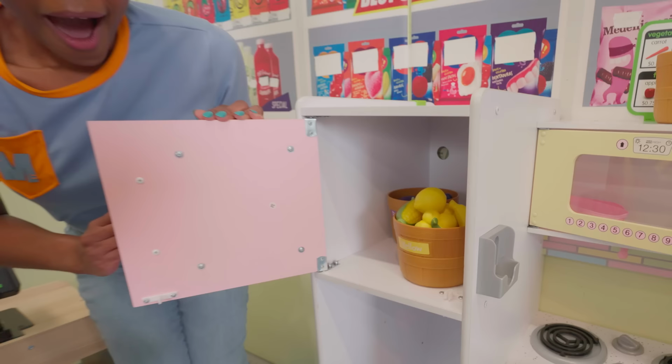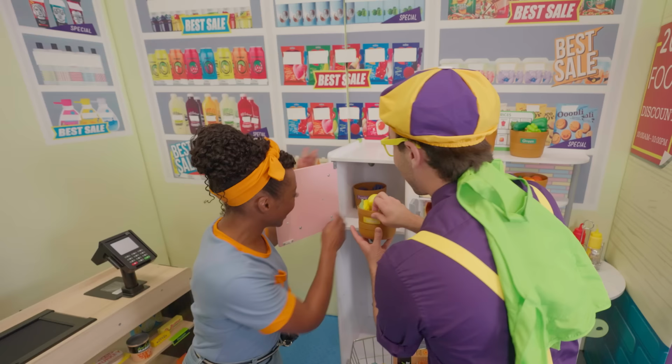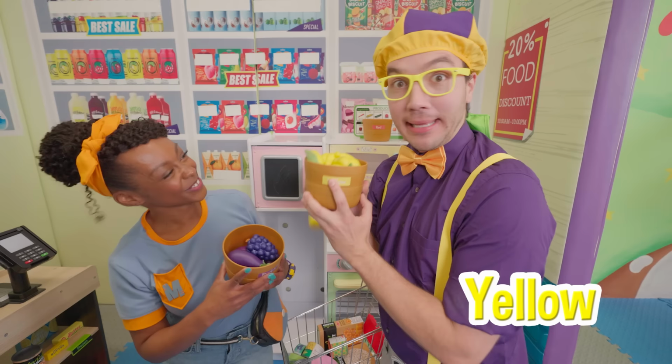Ooh. Oh, check it out. Ooh. Fruit and vegetables. Whoa, and look at these. Mika, they're your two favorite colors. Well, they're your two favorite colors today. Oh, yeah. Today, my two favorite colors are yellow, whoops, and purple. Ooh. Well, there you go. We'll put those into our dinner.